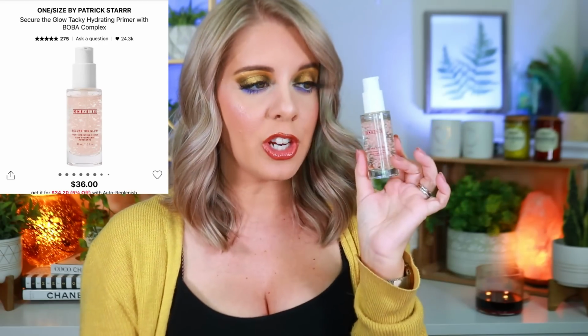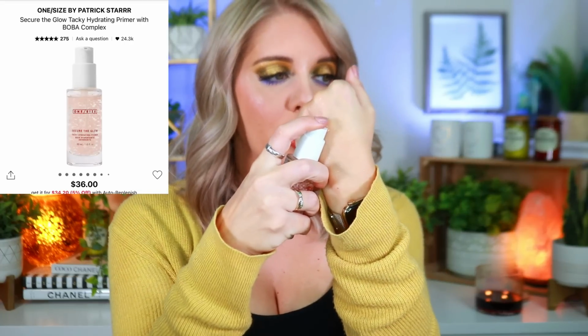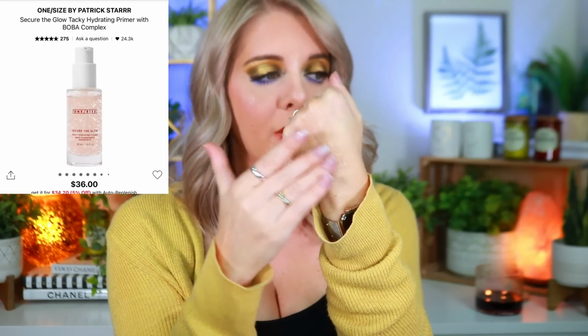This is a tacky hydrating primer. There is something about this primer, I don't know what it is, that I just really enjoy, okay? It just lays down really nicely underneath the base. It gives you a little tiny tackiness, but it just really helps to grip the makeup. There's something about this that just gives me a beautiful glow.